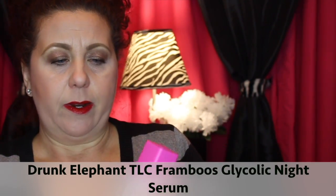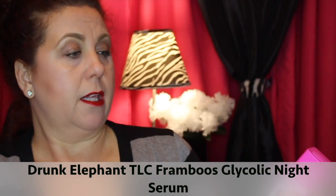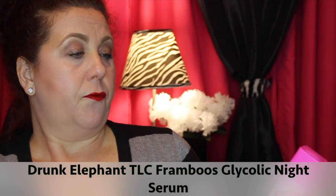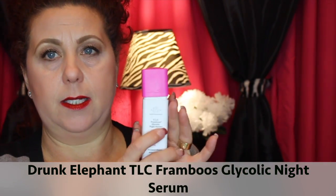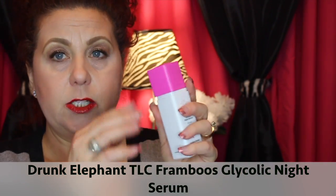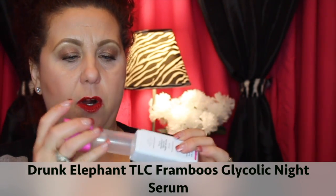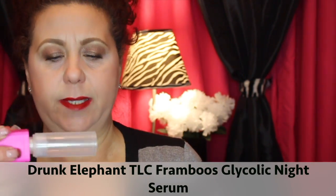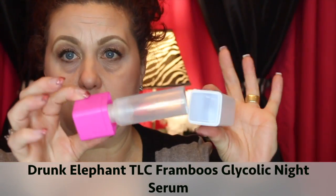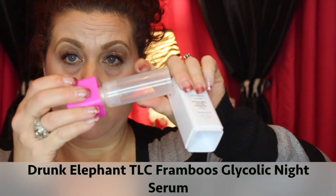Oh, this little guy right here, I'm on my second bottle of this too, and this is the Drunk Elephant T.L.C. Framboos Glycolic Night Serum. I took mine apart because I was curious as far as what the packaging looked like on the inside. So when it was empty, I took it all apart. If you've ever been curious about it, that's what your product is, this little plastic cylinder.